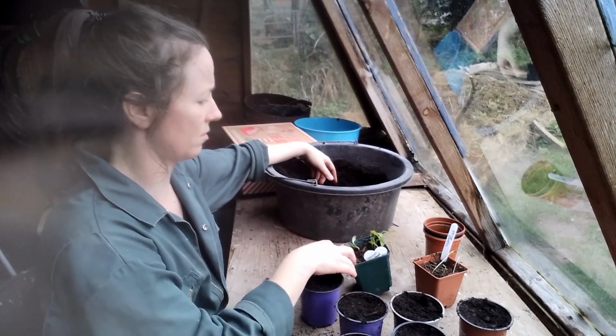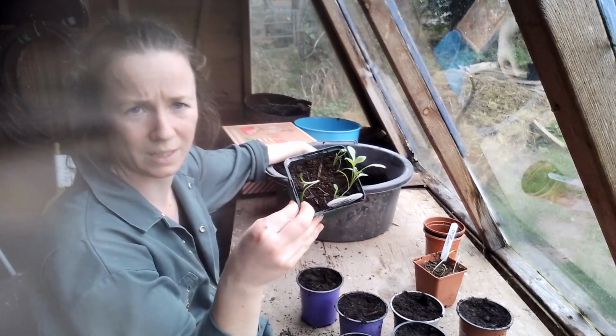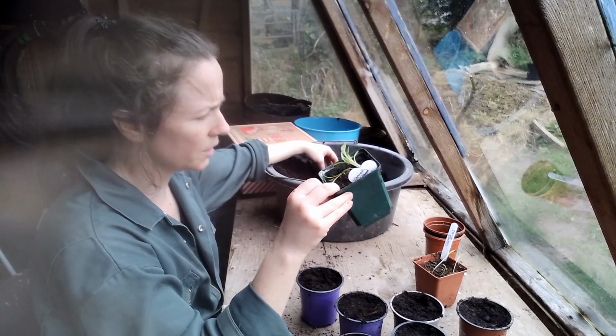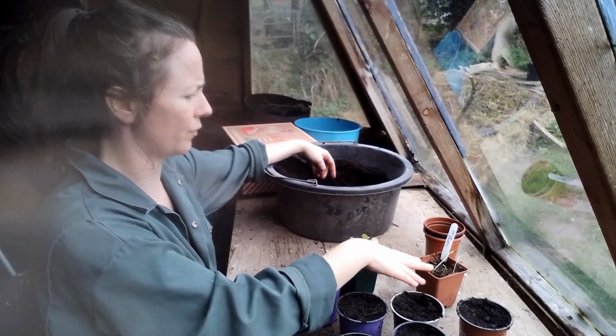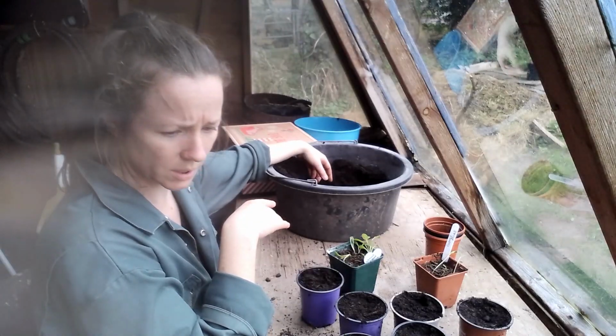Now I'm just potting on. I had a few flowers in the house that have been neglected. These are some dahlia, so I'm going to pop them on, and I've got a few leggy cosmos, so I'm going to stick those in some pots.